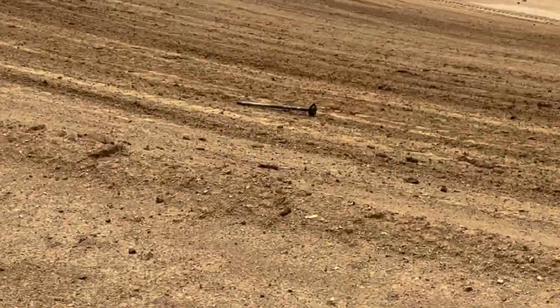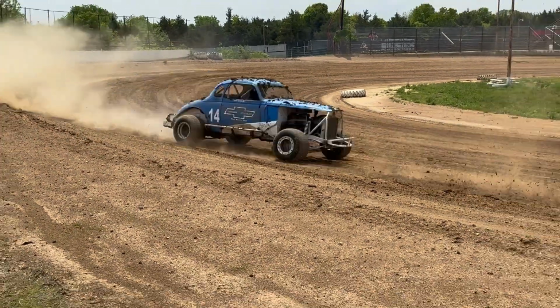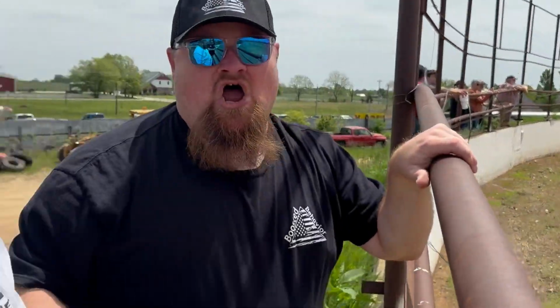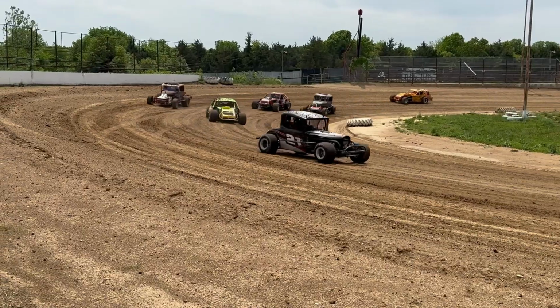Dude, if they hit that, it's gonna come over here. We don't need to be standing here. If they hit that, it's coming this way.